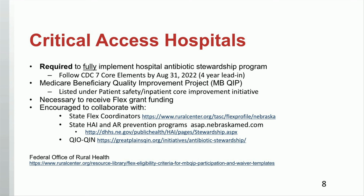So there are several different resources out there to help you along the way. The state flex coordinators, I've added the website in for the state of Nebraska, the state DHHS, the HAI team, and antimicrobial resistance resources. So that was Dr. Tierney and Padati and Nebraska ASAP, the program that is putting this on at the Med Center. We're funded by CDC and the state to help be a resource for the whole community. And then the Quality Improvement Organization, the QIN, that's funded by Medicare. So that's the Great Plains organization. I saw Tammy Bauman here earlier. They're doing a lot, especially in emergency departments and outpatient clinics. So there are resources around to help.